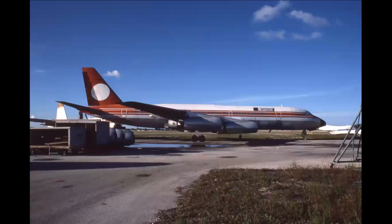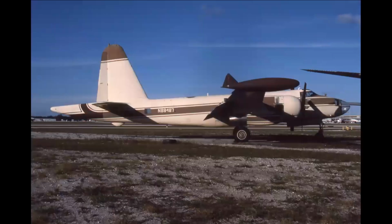Also on the field, this Neptune, which at the time was owned by International Mailing and Printing Corporation as an executive transport. It is now back in U.S. Navy markings, preserved at Jacksonville Air Station in Florida. I think it'd make a great personal transport.